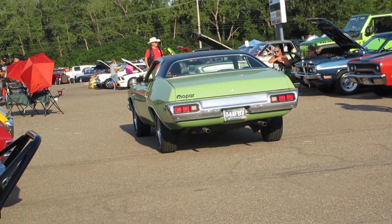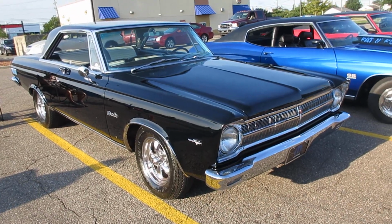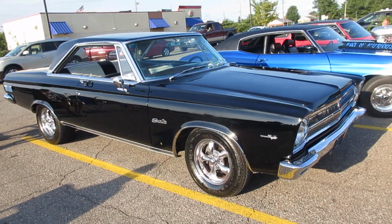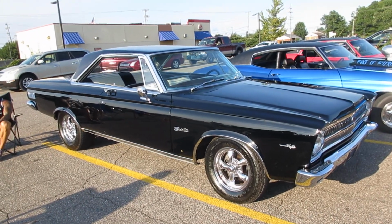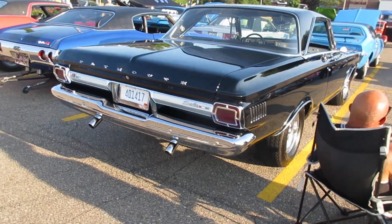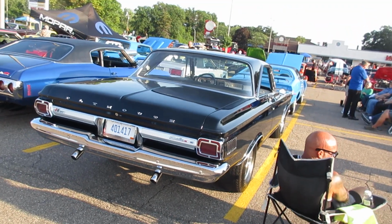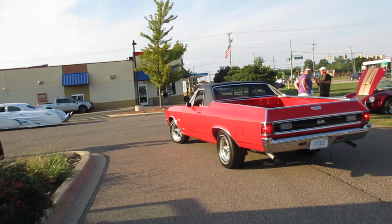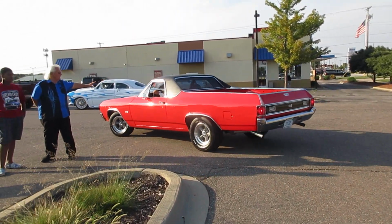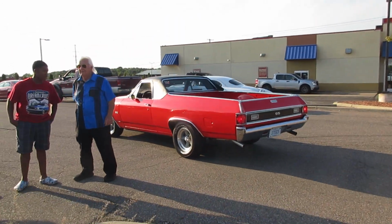Get your tickets while they're hot. There's a short mid-60s Plymouth Satellite there. Gleaming chrome wheels. Very sharp. Very nice. Very nice. Beautiful.